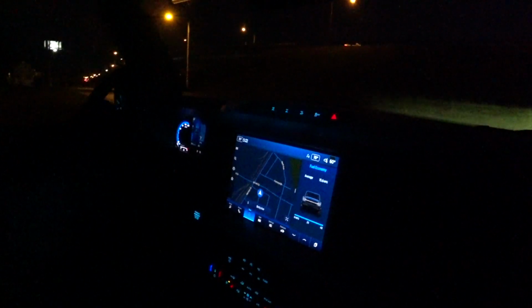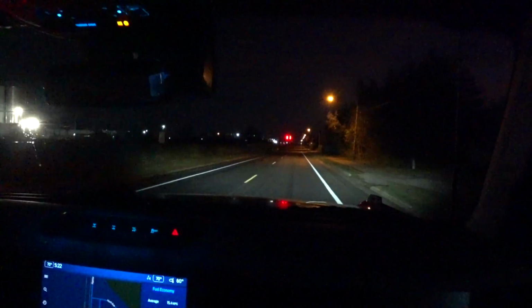John said, "Congratulations," and he hoped it was worth the wait. 2.7 liter, 8-speed automatic, turbocharged. Pull up your window all the way. It is. Just want to see how the noise is.